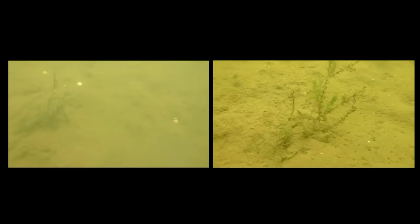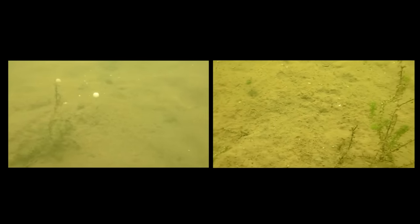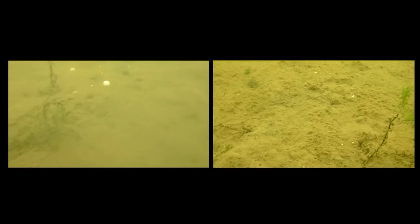As you can see, it was just behind this clump of weed where the rig landed, and proved to be more than a good enough spot to trip up one of Tea Kettle's residents.